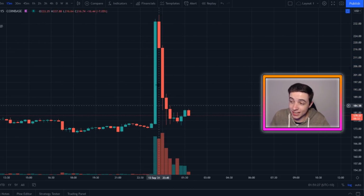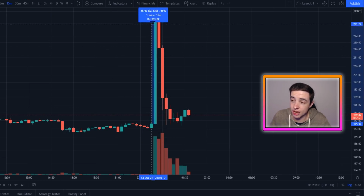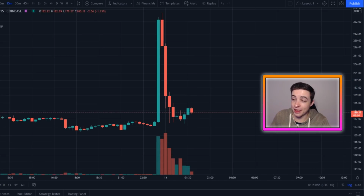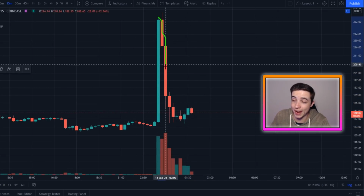And if you're wondering exactly how big that explosion was, we actually pumped from around $175 up towards around $237 in just 15 minutes. So from the bottom of that candle just there to the top, that was around a 34% pump to the upside in just 15 minutes. And then as you can see just here, over the next 1 hour, we completely erased all of those gains.